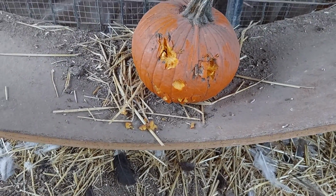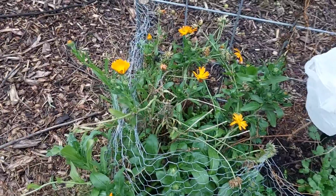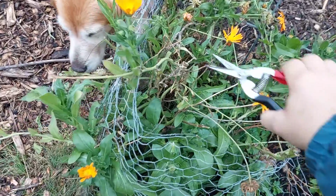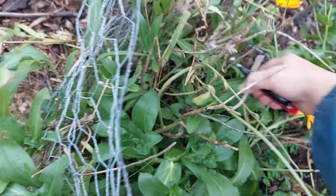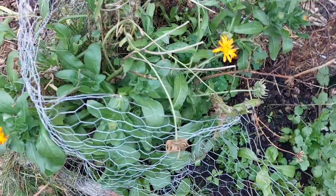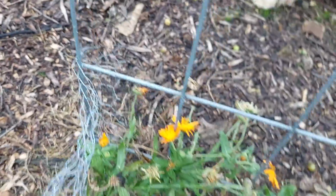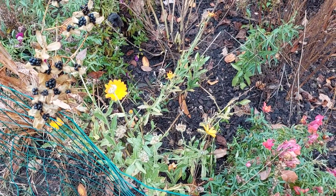I don't know if I see progress yet. We'll check it later. All right, can I just grab some of this calendula to bring in to dry? That one's seeds look like they're ready. Good. And that seed looks like it's ready too. Good. Thank you. And can I get some of this stand of calendula for drying and saving seeds too?